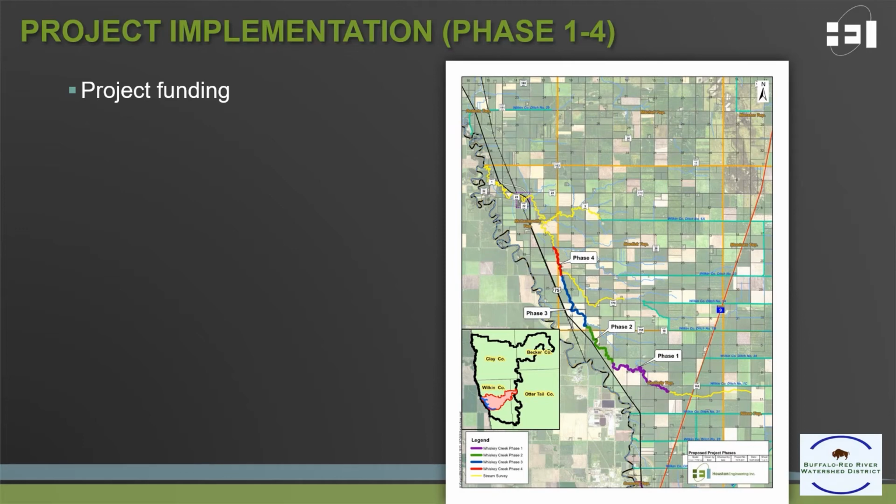One being, where is a logical point to stop our project? As we're working with a creek and meandering our way through different sections of fields, we want to make sure that we're tying into an area that is fixed. For example, we don't want to stop in the middle of a farm field. We would prefer to tie into field crossings that exist within the area.